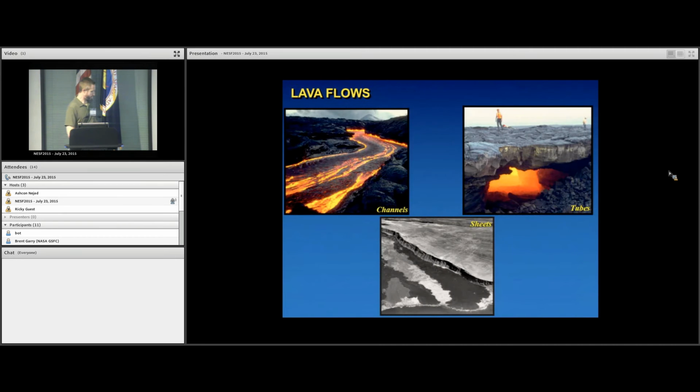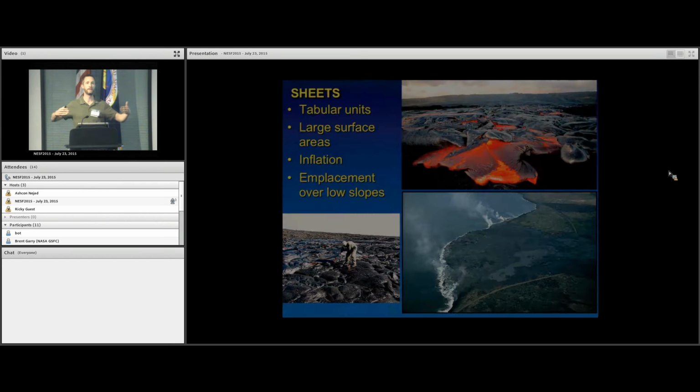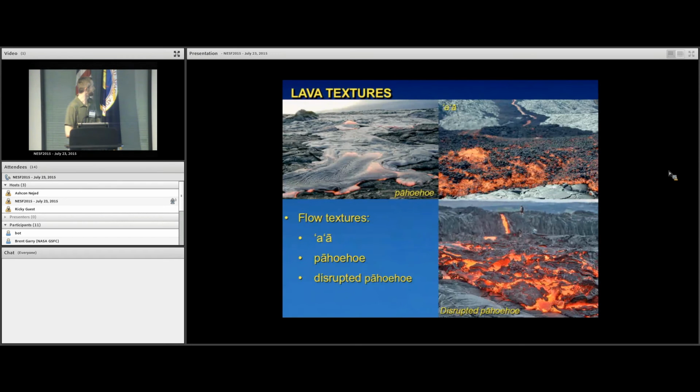So as I said, most folks are pretty familiar with open lava channels, maybe the enclosed lava tubes. Sheets is one of the concepts that we can really drive home when we get to New Mexico. Sheets, for those who aren't familiar with them, are basically large tabular units. They can be common at the flow front, and this is basically a place where these budding toes are essentially at the flow front breaking out and advancing the flow, but behind that you have basically a continuous liquid core of a sheet with a crust on top of it.